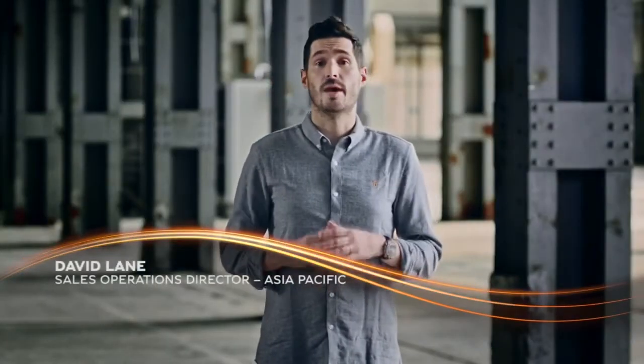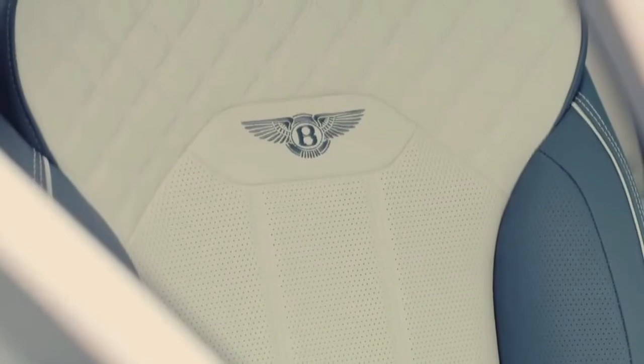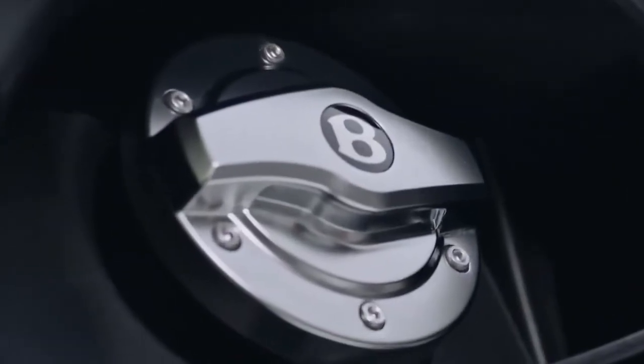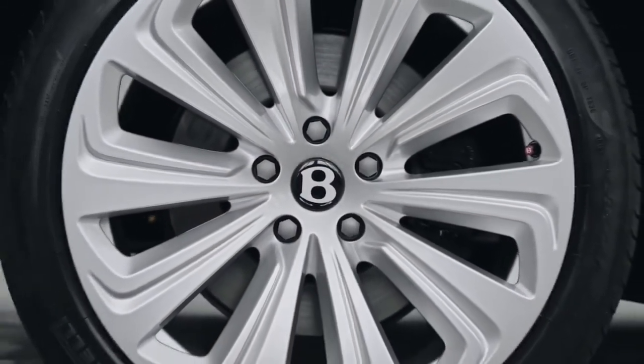There's no limit to the way that you can tailor the new Bentayga to your individual style. If you're someone that's into the detail, you'll love the Mulliner driving specification. It includes these diamond quilted seats, embroidered Bentley emblems, and drilled sports pedals, as well as striking fuel and oil filler caps, and these spectacular 22-inch Mulliner wheels.